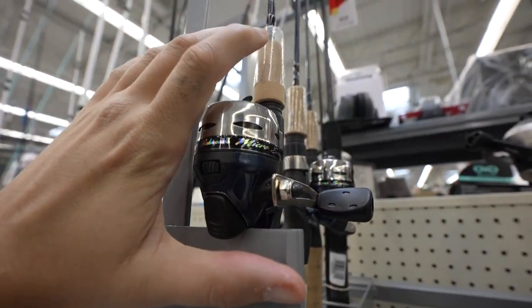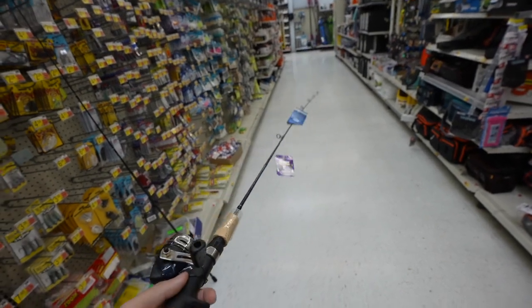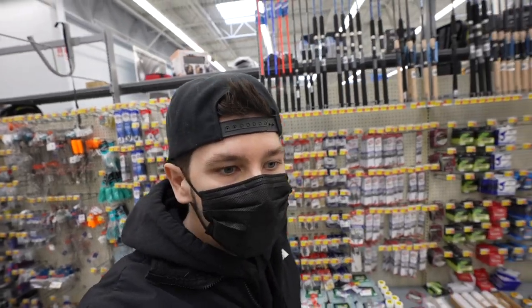Look how tiny this little spin cast is right here. $19.84 for the mini combo. Extreme bendiness. That'd be fun to catch some panfish on. Okay, so we've narrowed it down between two. This is something very weird.